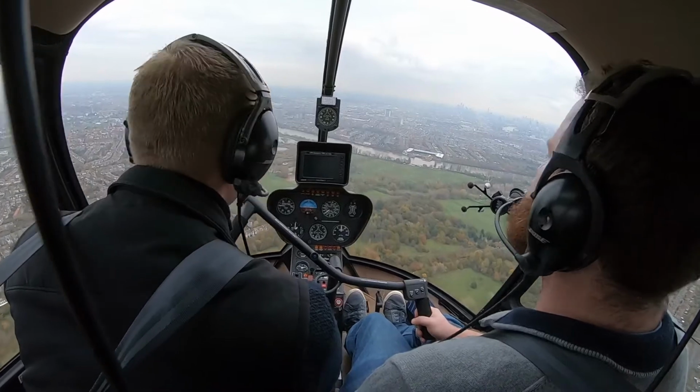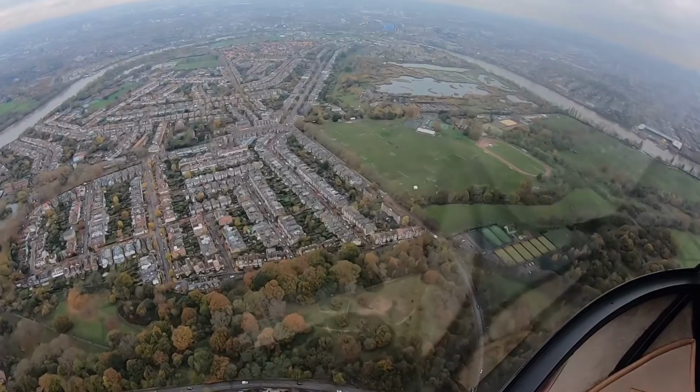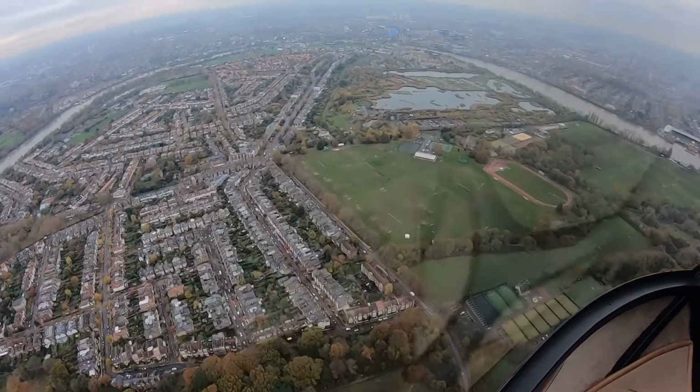Banstead. What I want you to do, once you get to this racetrack, we're then just going to take a nice gentle turn over the river for me.